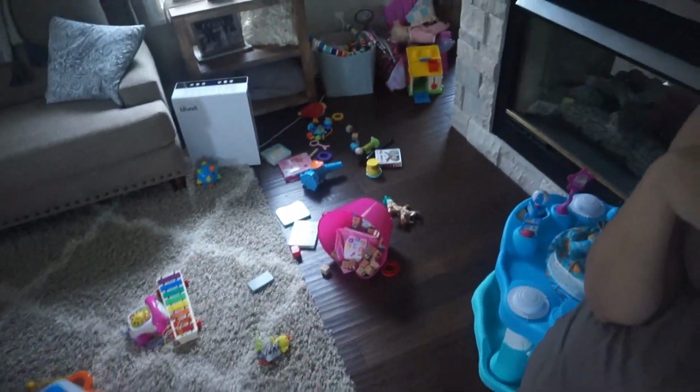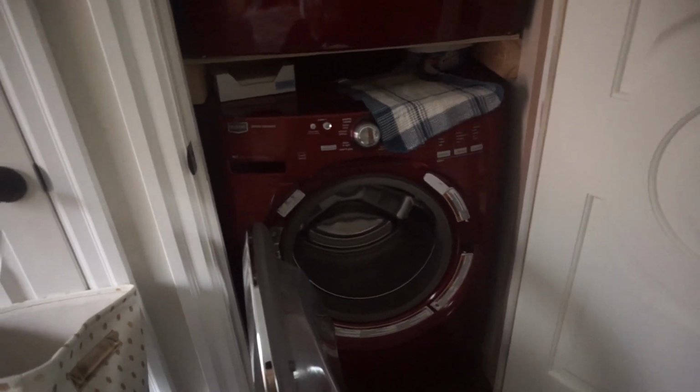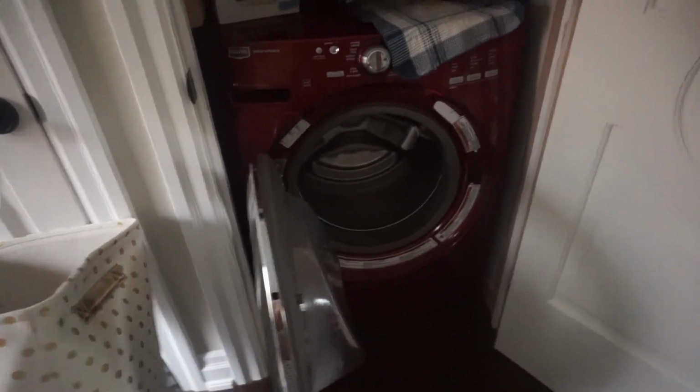And yes, look at my living room. This is how it looks in the morning. And I have 2 loads of laundry that I have to get through today. I just have her baby laundry and then the regular laundry, and I just use the Tide Free and Gentle. And yes, I'm gonna do a load of laundry and then I'm gonna look for some jobs and just relax because your girl is tired.